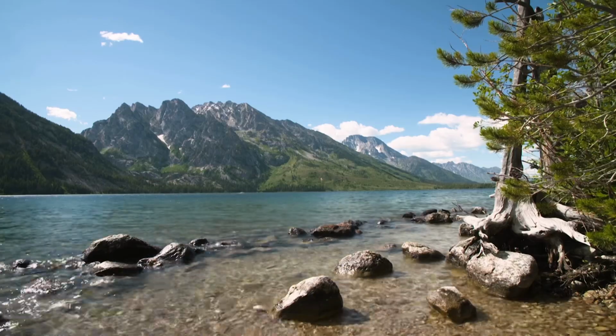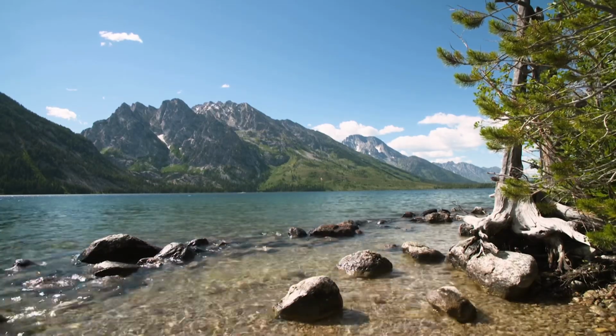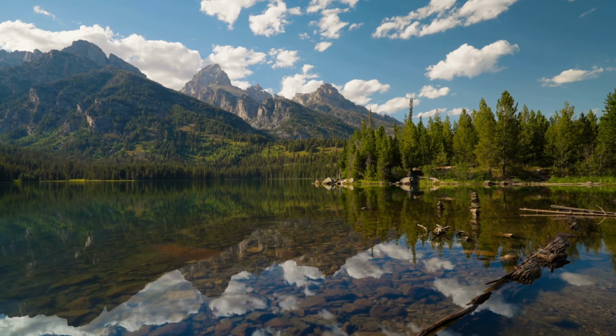But as you linger by the shore, you might notice ripples in the water, or tracks in the mud. Who else calls this quiet corner of the Tetons home?